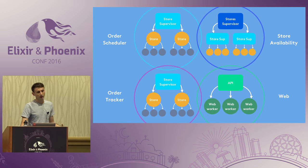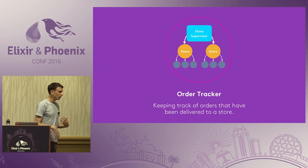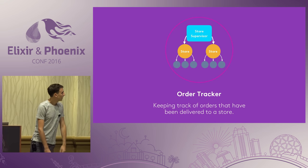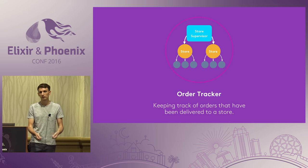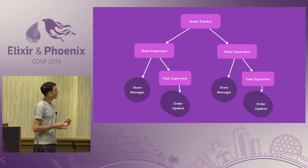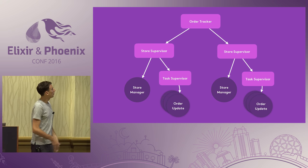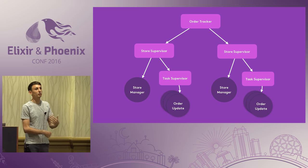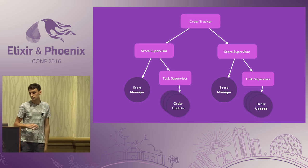So the next part of the system that I really want to dig into is the order tracker. So you can kind of guess, like I said earlier, what this order tracker does. Every time we send an order to the store, we want to update you once that order's actually been processed, and we want to send you push notifications and things like that. So again, the order tracker's supervision tree is very similar to what we had before. You'll see this idea used time and time again in this system, where we're divvying things up by stores. In this case, we have a task supervisor here, and I'll get into why we're doing that in a second. And then we have, again, some worker processes from that as well.